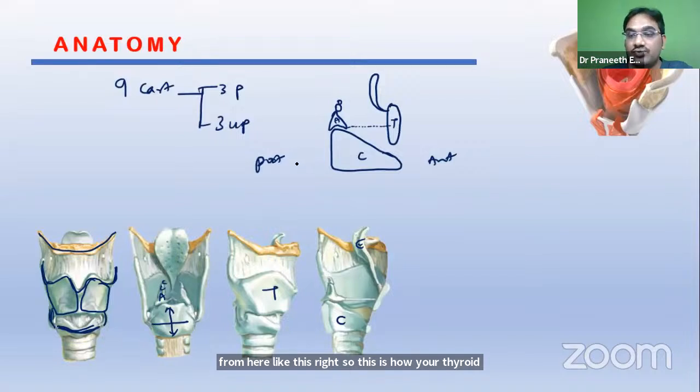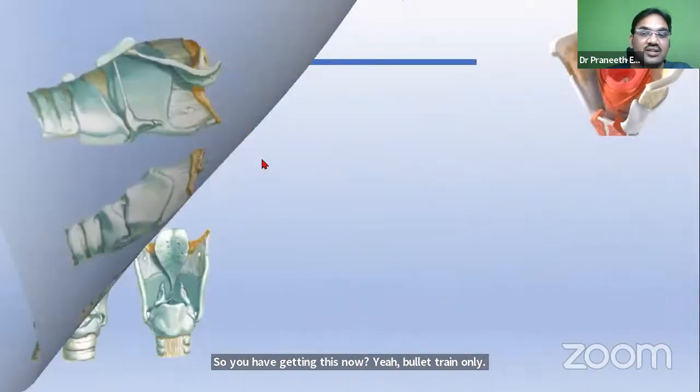So you are getting this now? Yeah, bullet train only. Definitely bullet train, no other option, right?